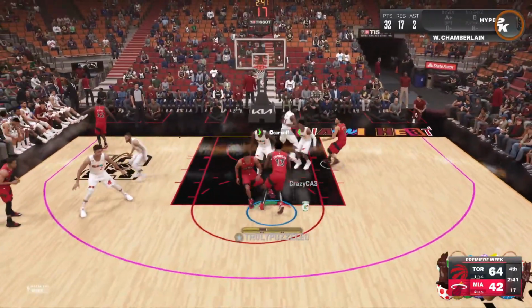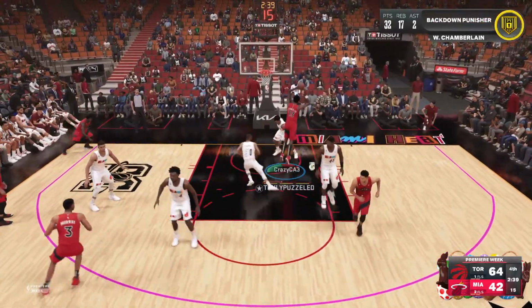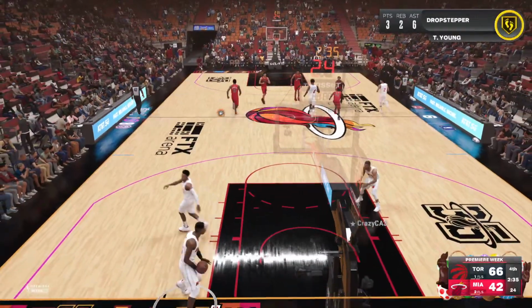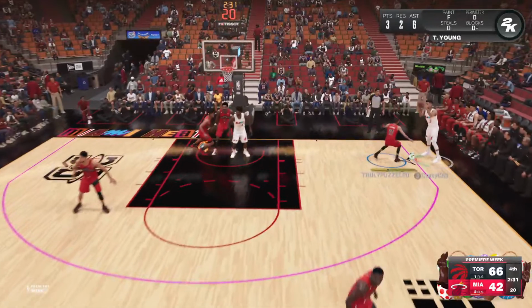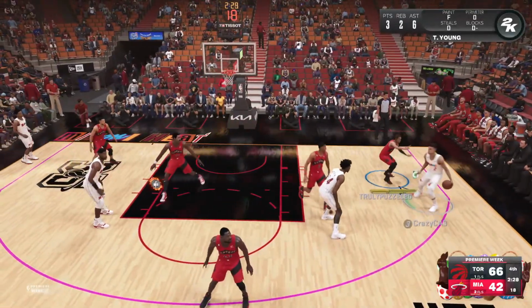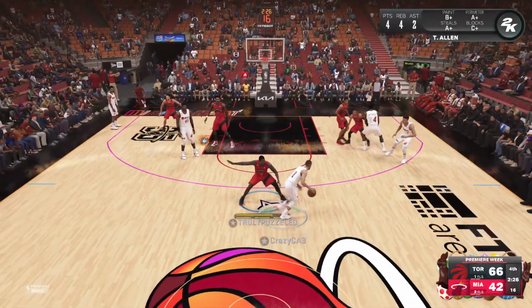Chamberlain a screen. And the layup is good after a nice lead pass. Chamberlain got 34 points. Don't underestimate Booker's passing ability. He's getting better and better at making plays for others.